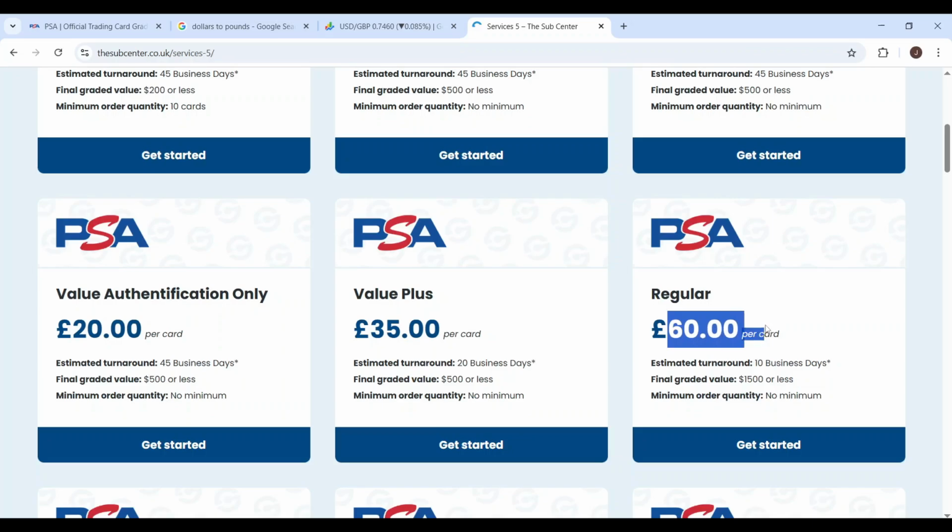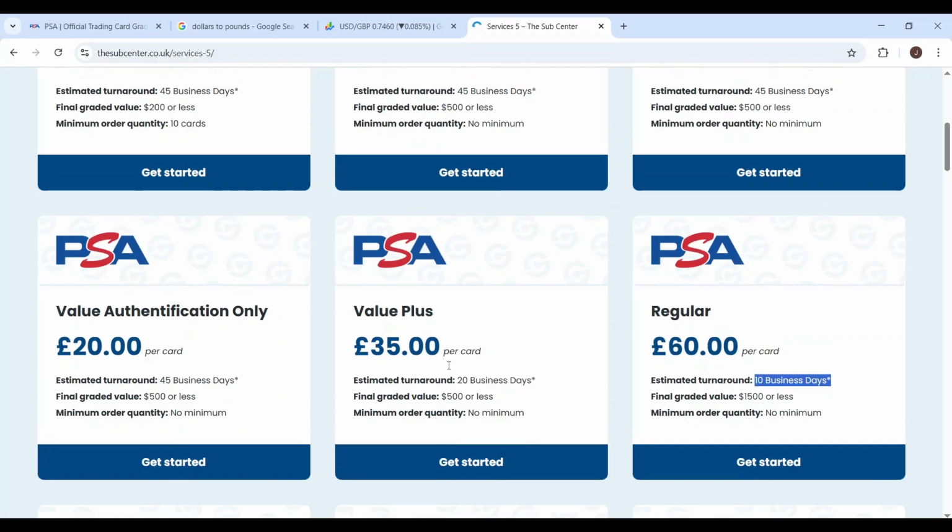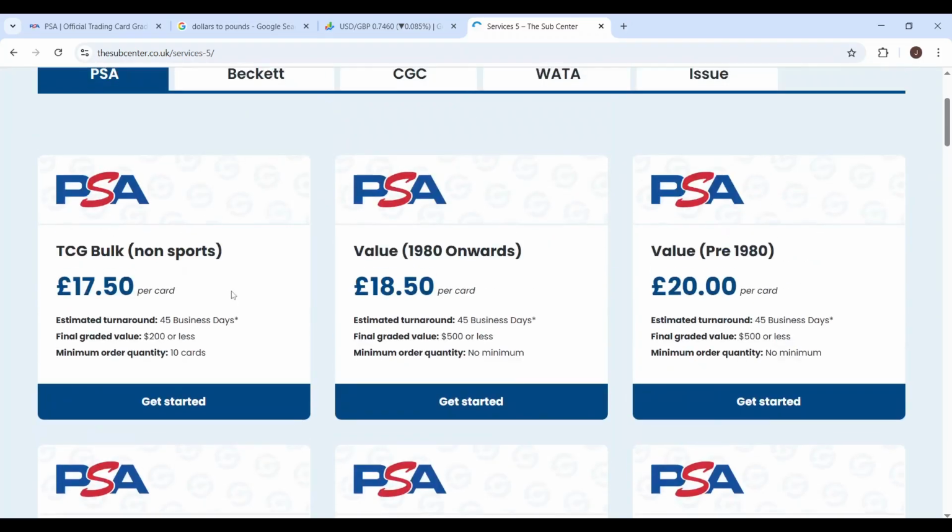You might as well just fork it out straight away, because you could get it in 10 days or less, right? Which is 2 weeks. The 45 business days does feel quite long when you're waiting around for it to come back. That's why it's interesting. If you get into the grading play, you can try to get into a flow of things, and cards come back every month. That is what I'm aiming for.